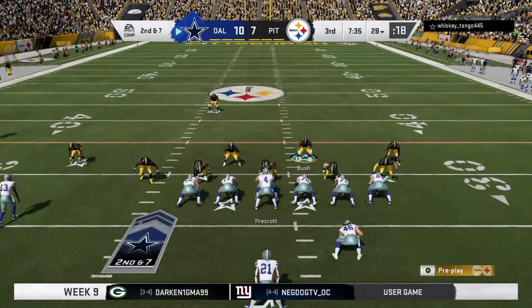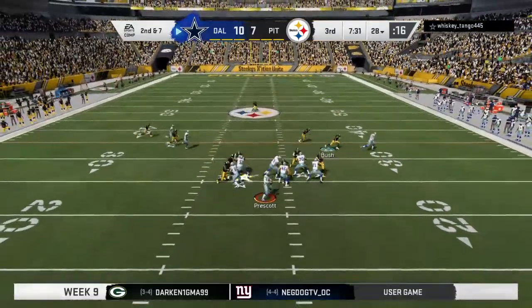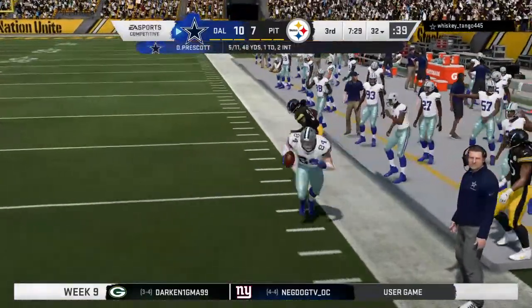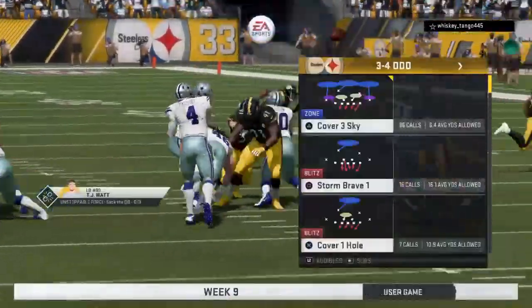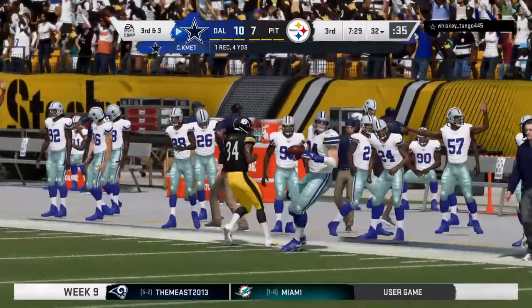On 2nd and 7, Prescott. And he will find his man on the outside. And he'll be out of bounds across the 30-yard line. 4 yards on the completion, and it sets up a third down.